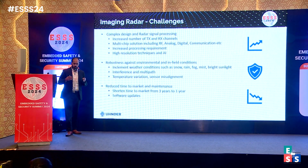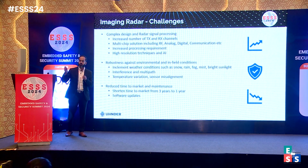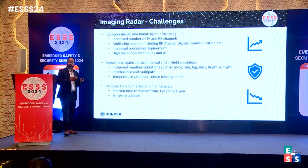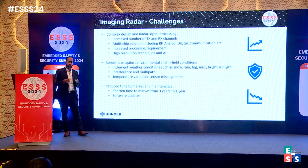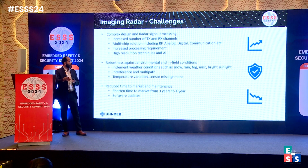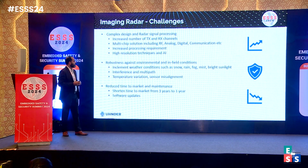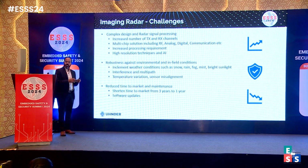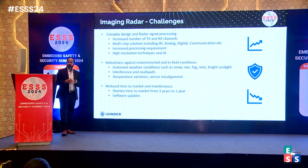And finally, to handle the complex scenarios, like to detect a pedestrian next to a car or to detect a pedestrian next to a guardrail, that complexity you can only handle with certain advanced algorithms. You want to classify everything that you see, whether it's a pedestrian or it's a car, so that you can take the best driving decision. So you need to have some algorithms and AI built into your sensor. So these are mostly the internal challenges related to technology that we need to solve.